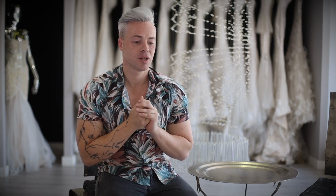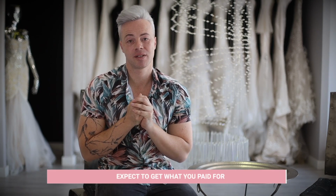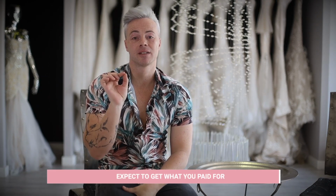That is why you can't put a price on it and send me a picture over Messenger or an email. How much is this dress? If you're gonna pay 2,000 Rand for a wedding dress, expect that you're gonna get in value 2,000 Rand.